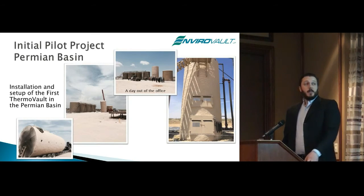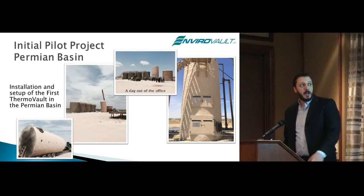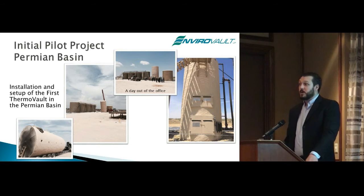So this is a couple photos of our initial pilot project in the Permian. The photo on the far left here is the ThermoVault tank being unloaded. This one is a 500 barrel tank, 25 feet high, and then there are 4 other 500 barrel tanks, which are the 15'3" height. And on the right side of it there is the production water tank.